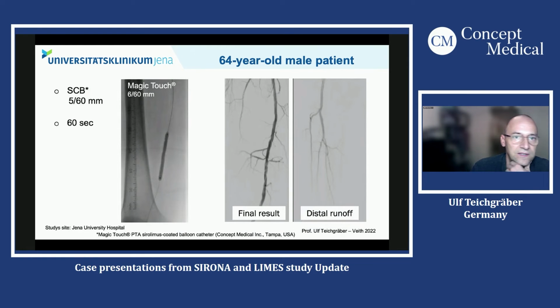Afterwards, the application of the Magic Touch balloon, also with a slight overlap of 1 centimeter, with a 5 by 60 millimeter balloon. And here the dilatation time was fixed by protocol at 1 minute. And importantly, the distal runoff was quite good, and as you can see in the final result, there was no necessity of stent placement.